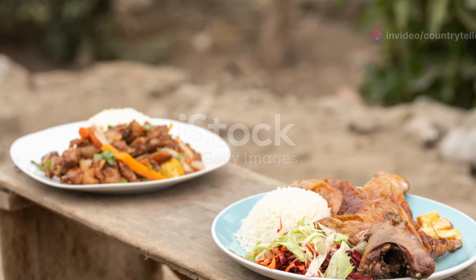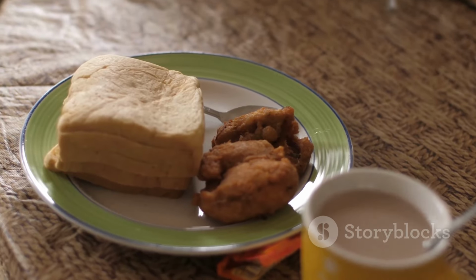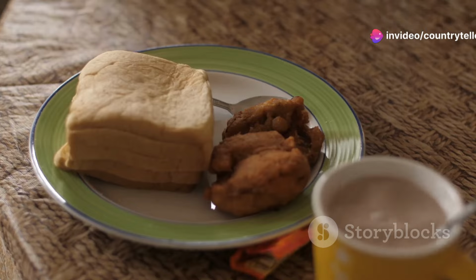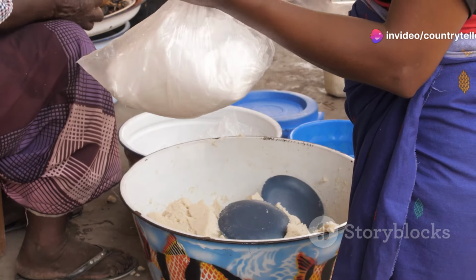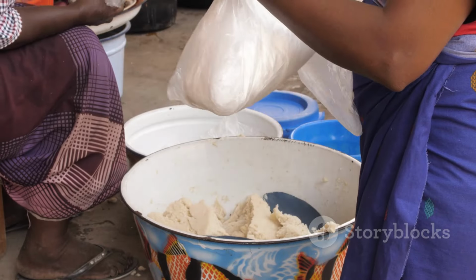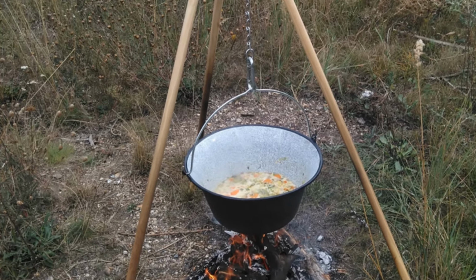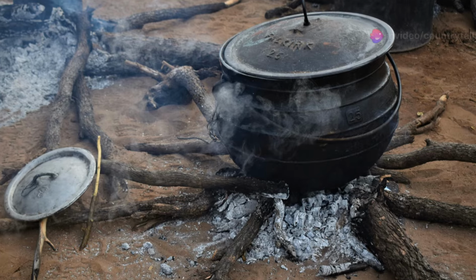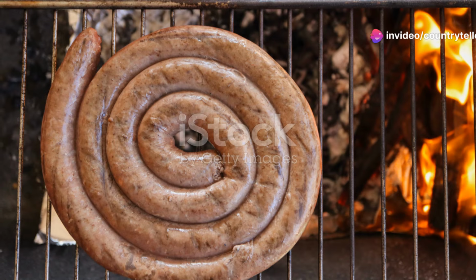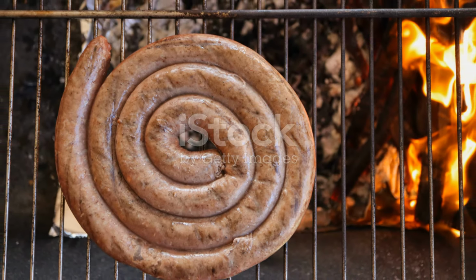Section 9. A Taste of Namibia, Culinary Delights. No journey through Namibia is complete without experiencing its unique culinary offerings. Namibian cuisine is a flavorful fusion of indigenous ingredients and influences from its colonial past. One of the most popular dishes is podjekos, a traditional stew slow-cooked in a 3-legged cast-iron pot over an open fire. Other favourites include braai, biltong and mopane worms, a local delicacy.